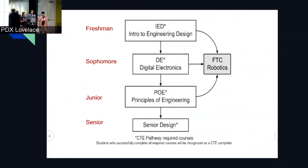Freshman year, we took an intro to engineering design class, which was mostly a 3D modeling class, and it had to do with just an overview of the different types of engineering. Sophomore year was digital electronics, which was computer and electrical. And for junior year, it's mostly mechanical engineering, where our teacher creates obstacles that we tackle as a team, which prepares us for senior year, where we work on our own project.